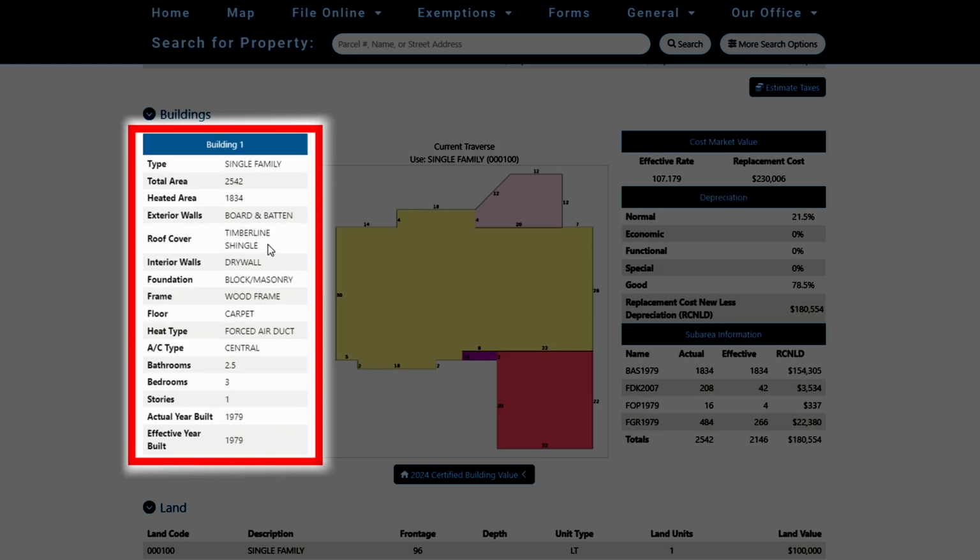It does have Timberline shingles, which are the architectural shingles, so the roof shouldn't be a problem whatsoever. Though I don't know the age, it is newer. The property is a 3-bedroom, 2.5 bath, and it's been listed as a 4-bedroom. I'm not sure where they're getting the 4-bedroom, but it's a 3-bedroom, 2.5 bath, and it was built in '79. So the house has some age on it.